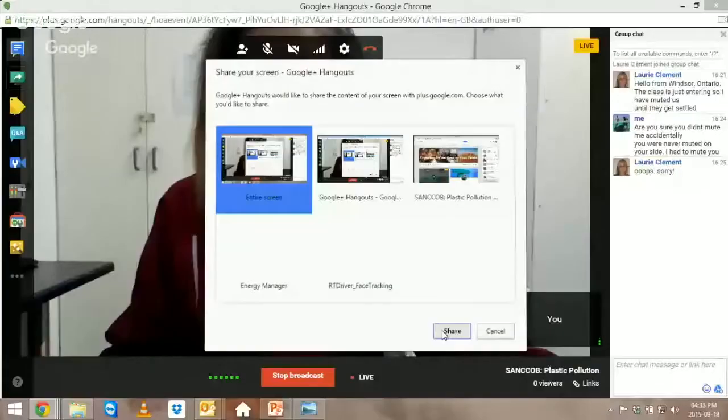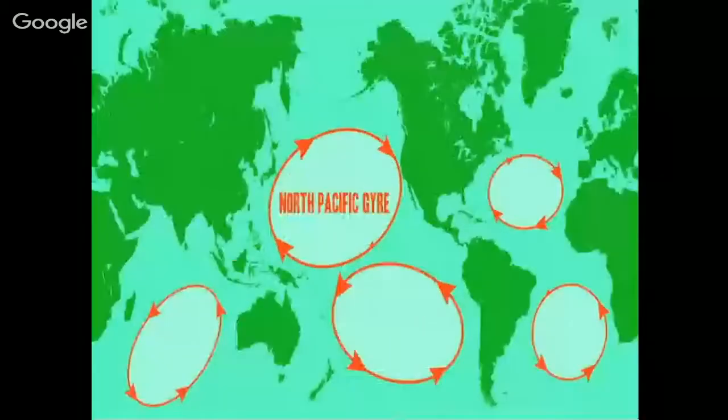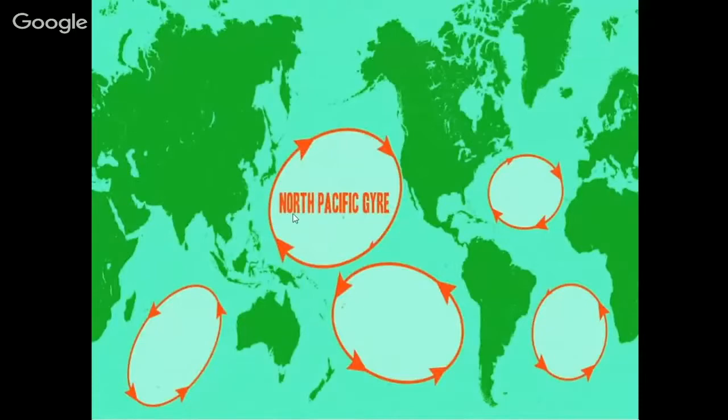So I'm going to share my screen so you can see what I see. Now this thing here, you might have heard of this as the Great Pacific Garbage Patch, and I'm talking about this one here that says North Pacific Gyre in it. Now, there are actually 5 of these plastic patches in the ocean, so it's not that there's just this one giant patch, but the one that everyone calls the North Pacific Garbage Patch is the largest one out of all of them, and it's supposed to be about 2 or 3 times the size of Texas, actually.